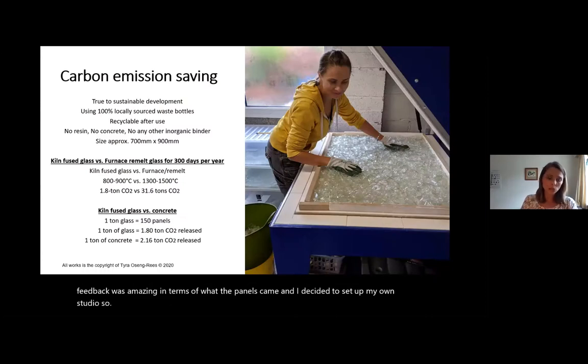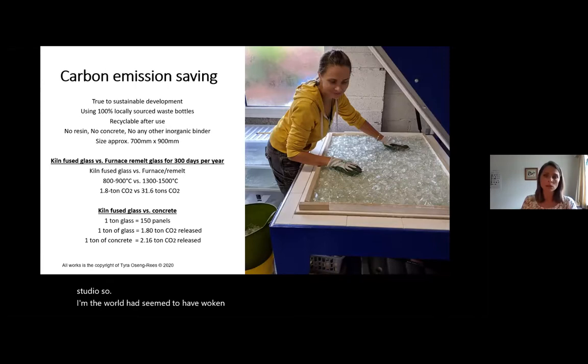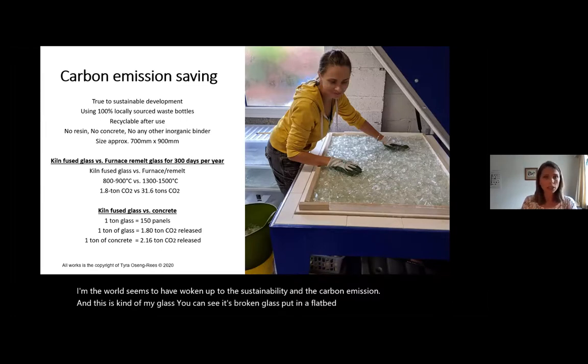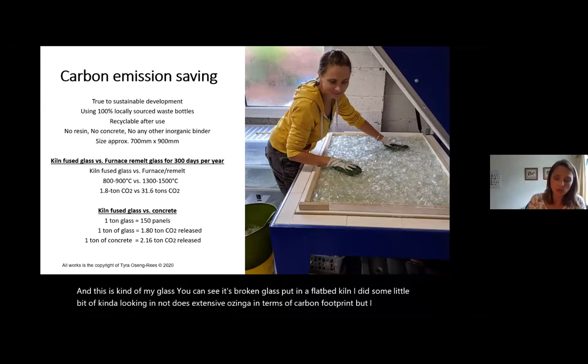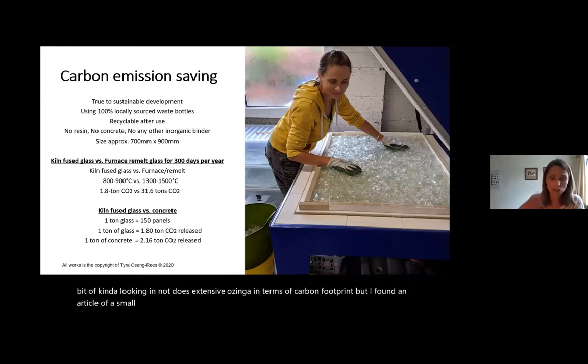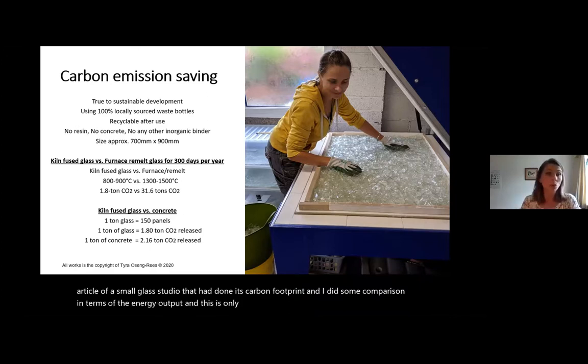So the world seemed to have woken up to sustainability and carbon emissions. And this is my glass. You can see it's broken glass put in a flatbed kiln. I did a little bit of looking into carbon footprint, not as extensive as Inge, but I found an article of a small glass studio that had done its carbon footprint. And I did some comparison in terms of the energy output. And this is only the fusing process or the remelt.